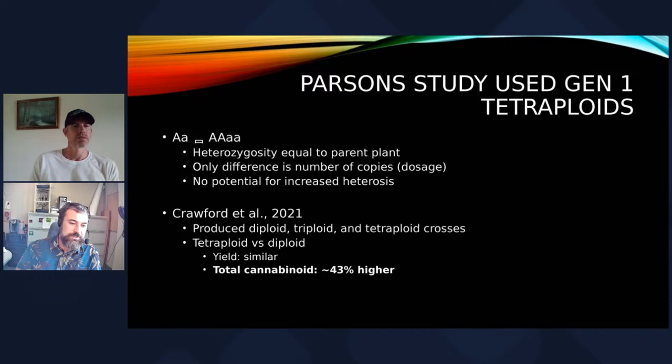And so that's fine. If that gives you the effects that you're looking for, that's fine. But when I said a lot of people wrote off tetraploidy at this point, it was kind of funny because the real magic is going to happen when you start shuffling up those genes. An autotetraploid from a diploid, we wouldn't expect that much difference. We would only expect the dosage effects, not the heterozygosity effects, right?